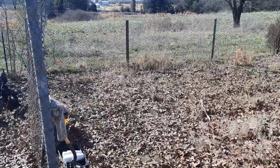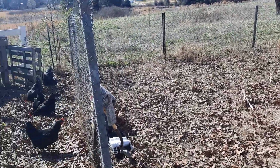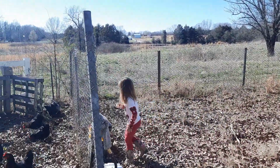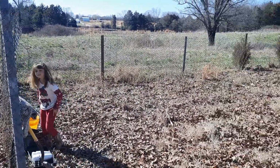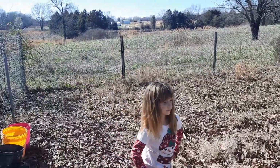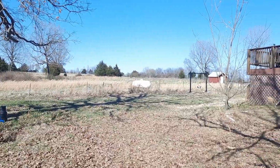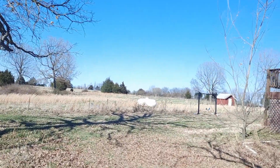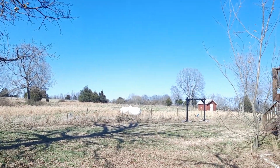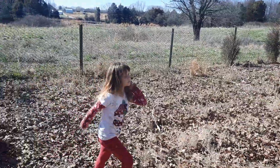So when we first moved into this house, this was our garden. It is a spot that the previous owner used as a garden, just a little small garden. I think he had some onions and maybe some tomatoes growing in there. We used it for a little while and it served us pretty well, but we have since then tilled up a nice big spot out in the middle of the pasture there, or the back of the pasture, that we're trying to develop into a big garden. But we still try to use this space.